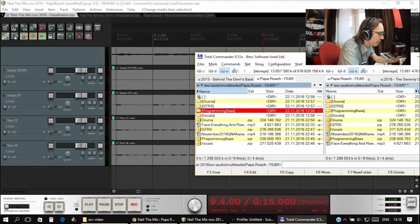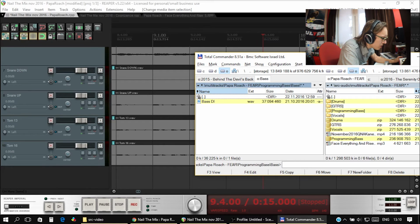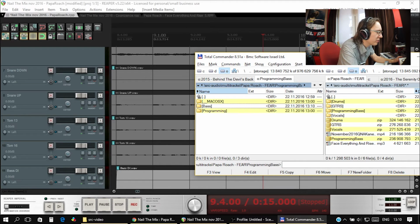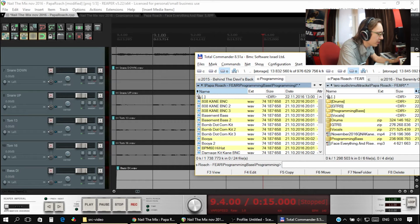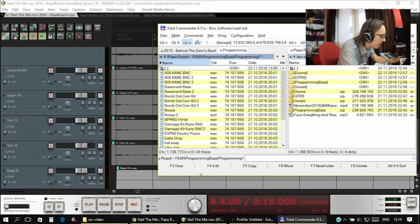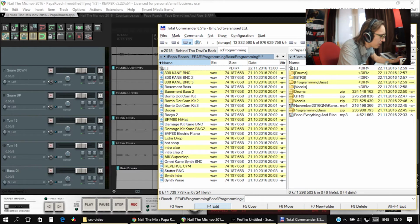For example, programming bass. It's okay. So it's bass DI. It's a raw bass track. Looks like it. So they didn't mic up the bass cab or something. And oh my god, wow, that's a lot of files. Wow. Okay.